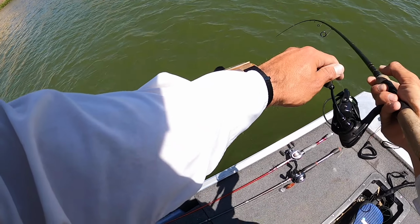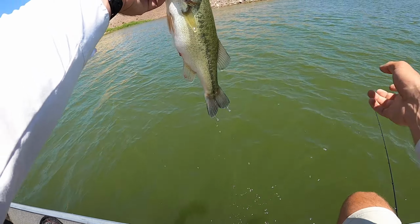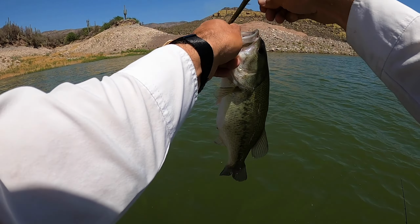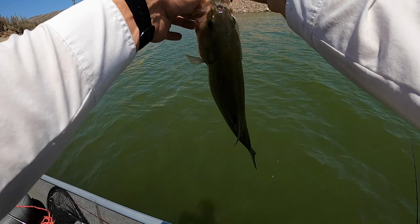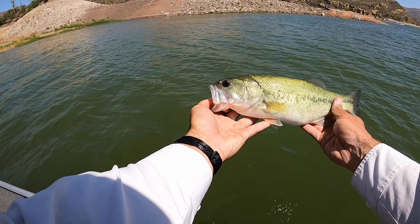Solid chunk. All right, come here. Come here, fish. Fun little Bartlett chunk right there. Probably about just under 2 pounds. Got a nice little belly on her. Pretty little fish.